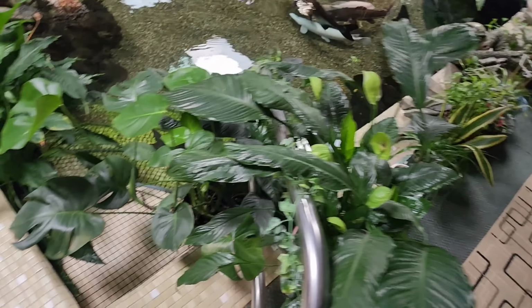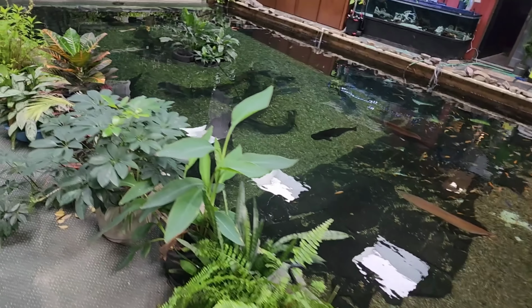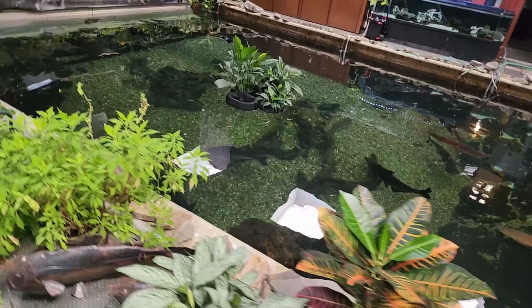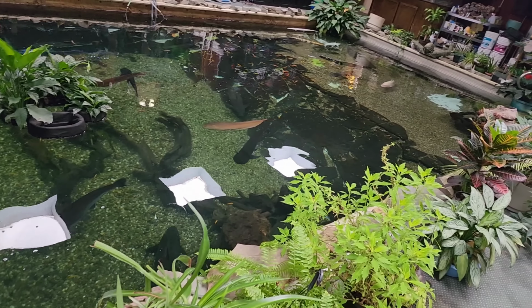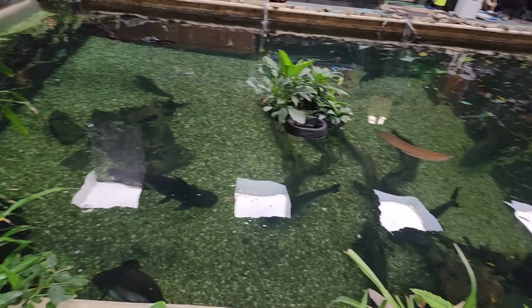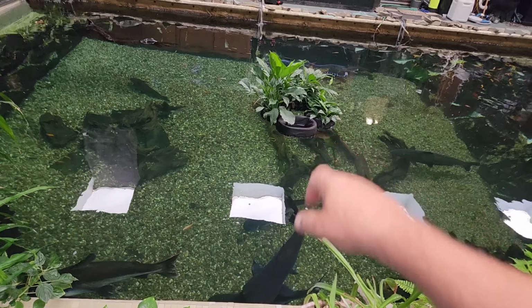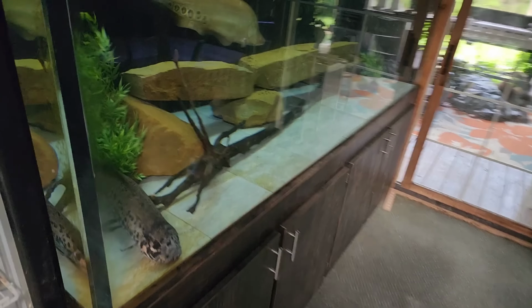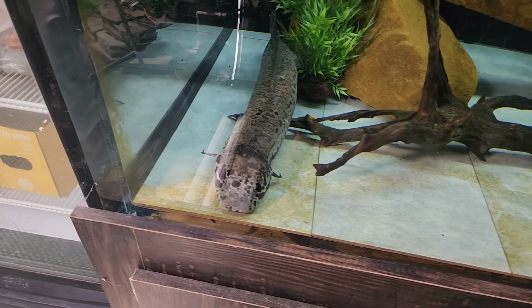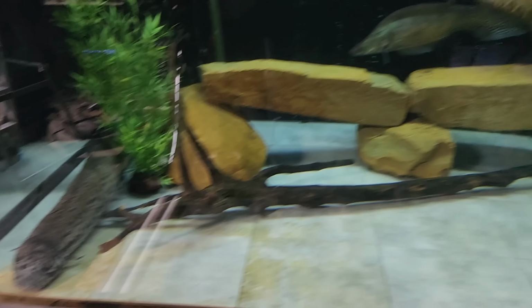Look at these plants, got all new growth. They're just doing fantastic. Now everything's doing good. We got our island back. We actually got one thing we can fill up with more plants. And over here, we got the big lungfish in here. That was fighting with the other lungfish, so we had to split them up.